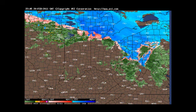I'll zoom in on the radars out of the Ohio Valley right now. You can see the heavy snow, actually even some thunder falling with it, and that snow increasing in intensity over Pennsylvania right now, as well as a lot of the interior Northeast going to be getting in on it.